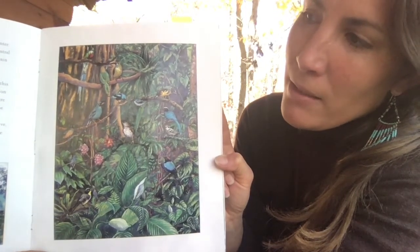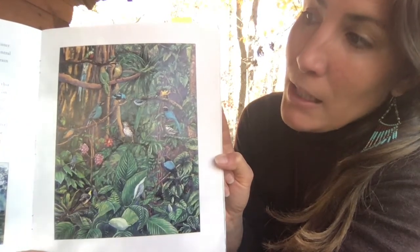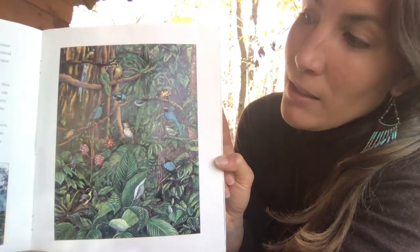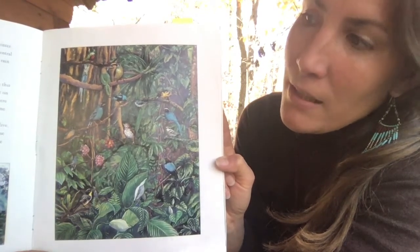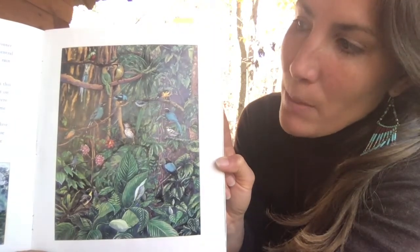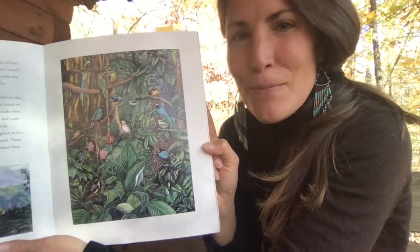In Monteverde, where Flute was trying to find a suitable place to live, he joined flocks of tropical birds that live in Costa Rica year-round. These indigenous birds never fly north, but here in the tropical rainforest, there was enough food for all.